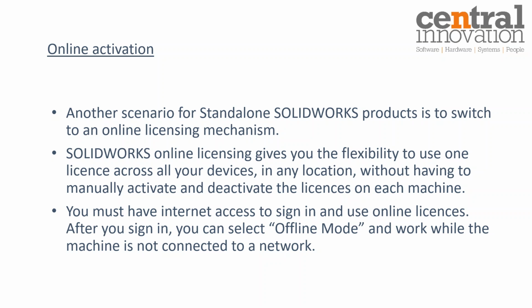Okay, so I'm not talking here about an online version of SolidWorks. I'm talking about online activation. SolidWorks is still a desktop software, installed completely on your machine, and it's just a matter of how you will use a license. Will you use it from a machine activation or online activation? But still, it's not a cloud version of SolidWorks.